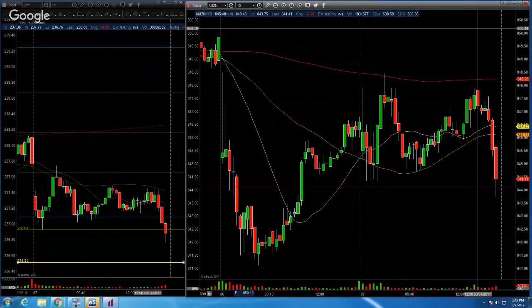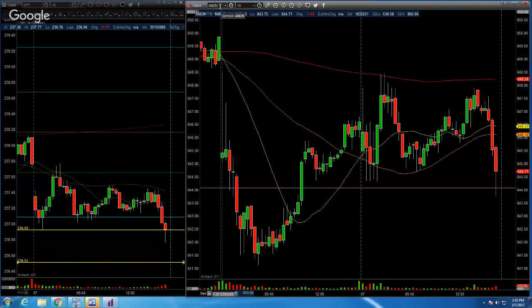Natural gas, I started last month. Should be catching a move soon. UNG, possibly. Well, we're holding that. Look at that, they're holding that double bottom right now. UNG. Let's take a quick look at that one.